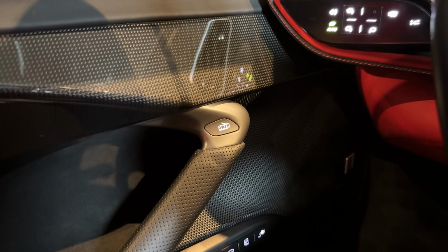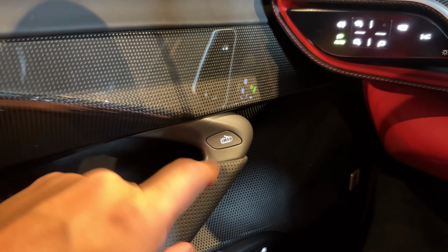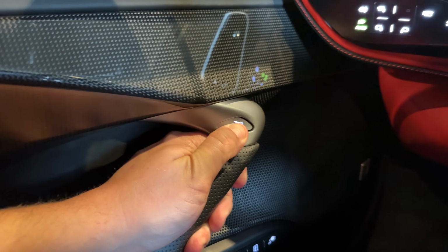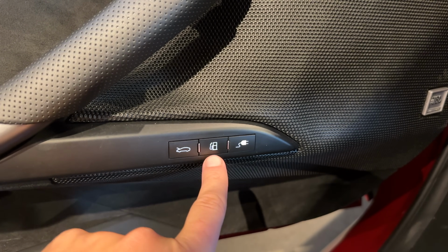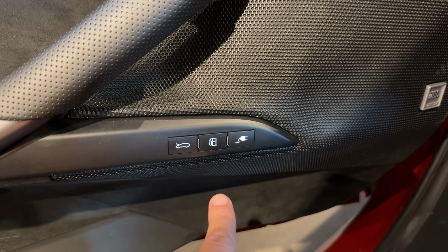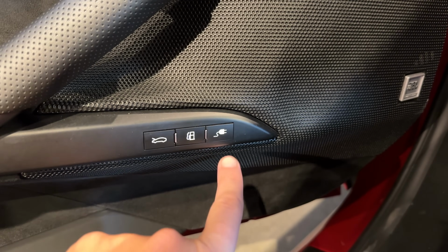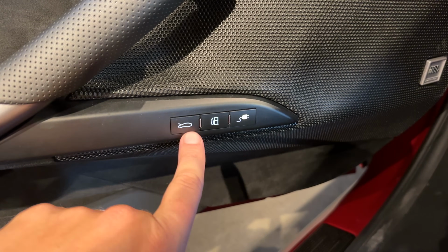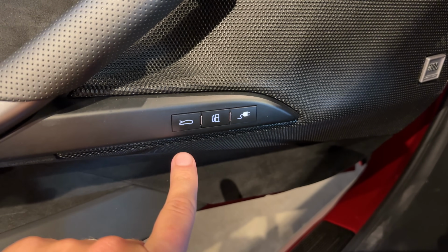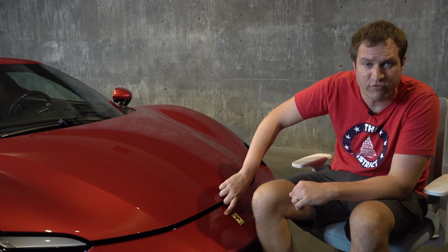As for actual physical, real buttons in this car, there aren't really all that many, and the majority of them are found on the door. This one here, you push to get out. Instead of a door handle, press this, and you can open up the door. The other buttons here also control other popping things. The fuel pump, press that, of course, it opens the fuel door. You can also open the charge door here, and the last button opens the front trunk that, of course, you can use for storage.